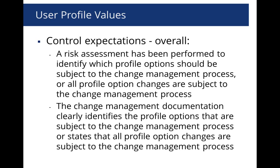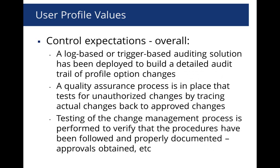The second step of this is change management documentation, clearly identifying the profile options that are subject to the change management process, talking about who is appropriate to make those approvals. Or it could be that all changes go through the change management process, whereby you would not allow end users to make any changes, even through a form that was personalized.